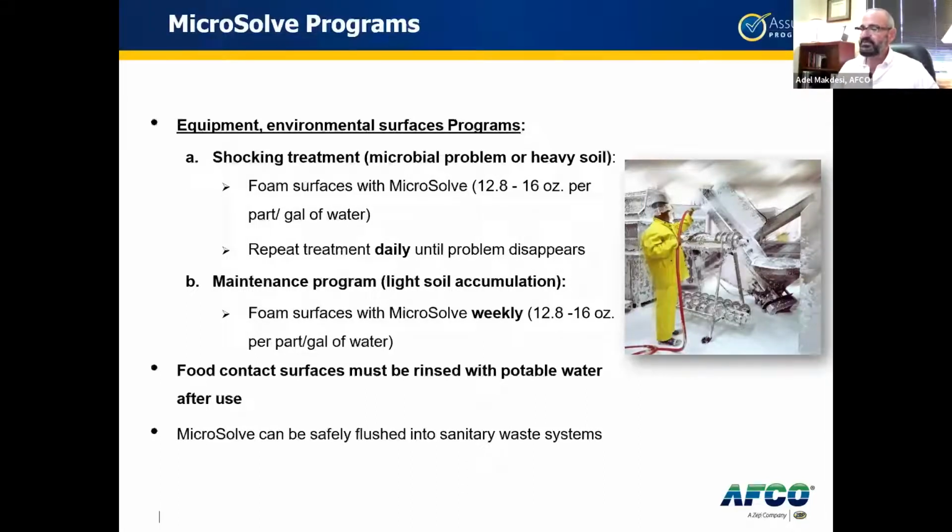And the Microsolve product, or the Perquat technology, can be flushed into the sanitary waste system, although it contains quat and hydrogen peroxide bonded together into that bridge that does all the chemical work, which is the removal of biofilm. Because it's bonded with hydrogen peroxide, it will not affect much the sanitary waste system or the wastewater plant that you have. So it will not interfere much unless you use it every day in large amounts. Then it will start interfering with the culture that you add in the wastewater system in the plant. But if you use it once a week, you will not have any problem in the wastewater system.